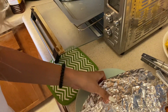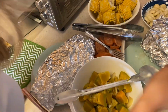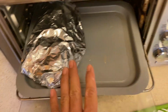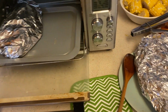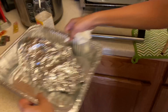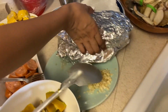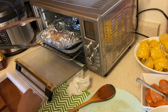So you're gonna go put the other two? Yeah, I'll take that one out first. Wait, hold on. I'm gonna wash this one so you can use this one too. Okay, so this one is cooked already, and we're gonna go cook the other two. She's gonna go take that out and put these two right here. Yep. Okay, so now we're gonna set it up.